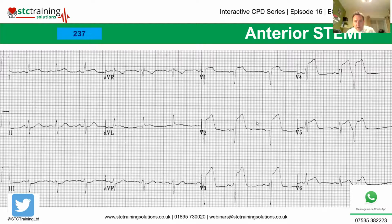Good. So, an interesting point there for those of you that have been doing reading around this. The anterior wall of the heart is supplied by the left anterior descending. The lateral wall of the heart is supplied by the left circumflex artery. So you could suggest here that because there's some lateral involvement, perhaps the left main stem is involved. The left main stem is the bit before the left coronary artery splits in two and becomes the left anterior descending and the circumflex.